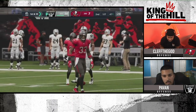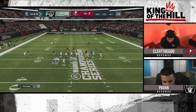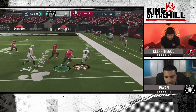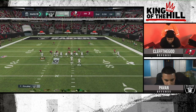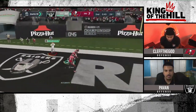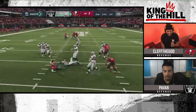Speaking of three-time champions, Pavan, the three-time defending Oakland Raiders club champion, looking for, no surprise, his fourth in a row with the now Las Vegas Raiders. A nice run to the right side. Dollars on the line. Cleff the God taking on Pavan. 50 seconds left in the half. Looking to the end zone, picked off for Cleff the God. He's going the other way. And just like that, Cleff has an opportunity to tie it up before the half.